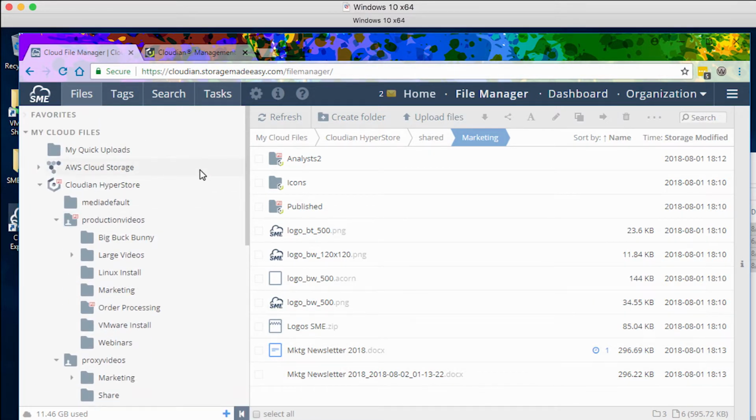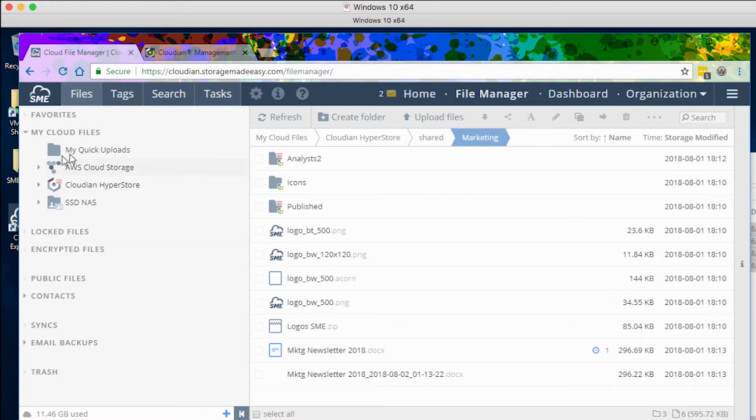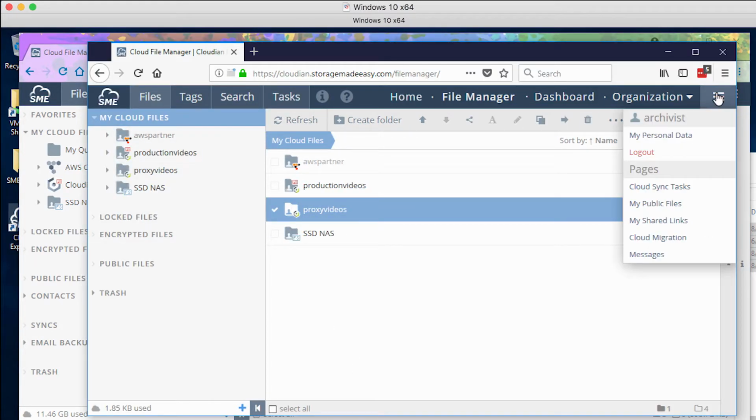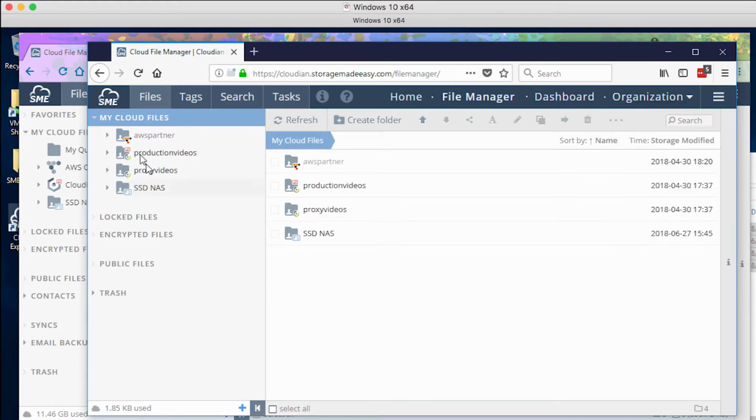Before we do that, let's just jump in. We can see that in this view we're seeing the different types of storage we have available. If we jump in and have a look at an end user view, in this case the user is the archivist, we can see here's a different set of root, level 1 folders. These represent the folders that have been shared and are accessible by this user. The one here in grey is read-only, and the others are read-write update.